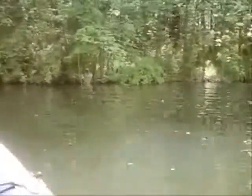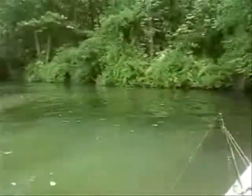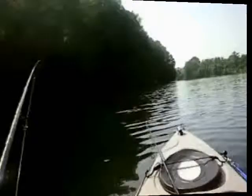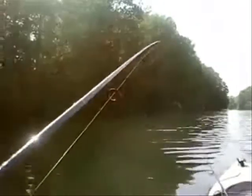Well, here we are. We're still fishing. We got out of the sun a little bit. We're in the shade over here. Kind of sunburned up too much. Beautiful place this lake is. What a beautiful place.